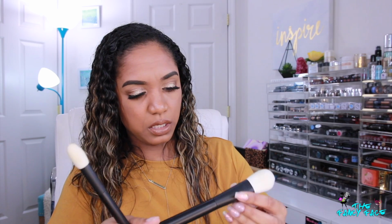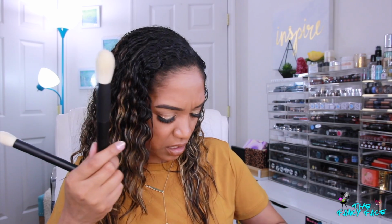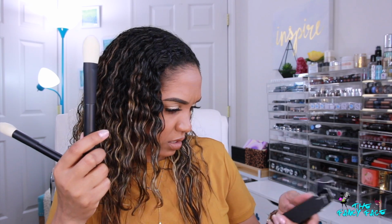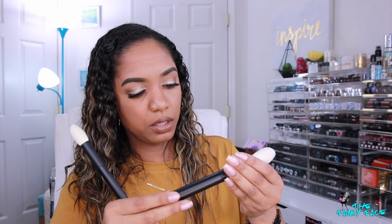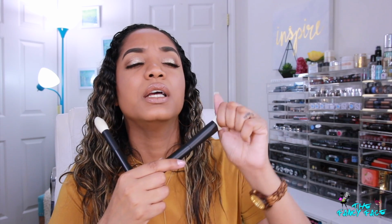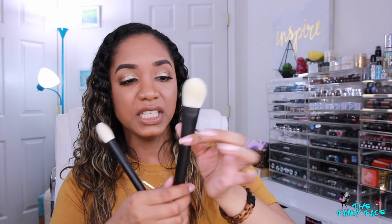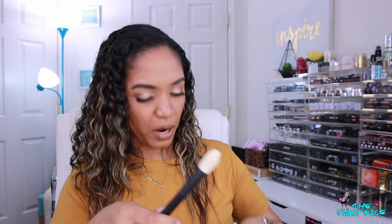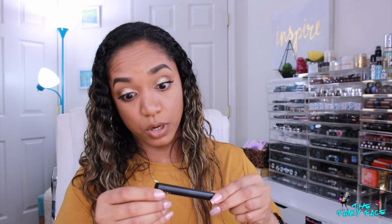So this one doesn't even have the number on it. Hello, Nars. You sell the things that expensive and I don't even have the number on it. This large one is, let me see, number 3, the intensifier. They should have at least put it on the brush, don't you think? Oh, see there? It's in black. It's a little black number that's hard to see. Number 3, the intensifier. These are so soft. They're sleek with the black handles. It's just so sexy. I'm gonna use this for probably blush.